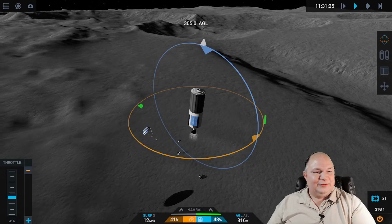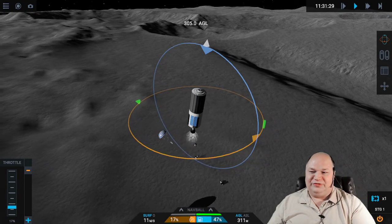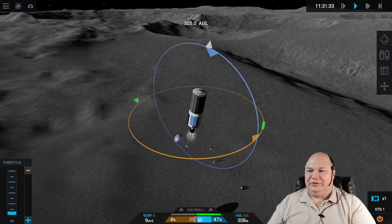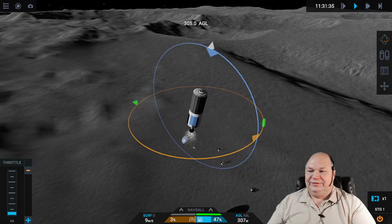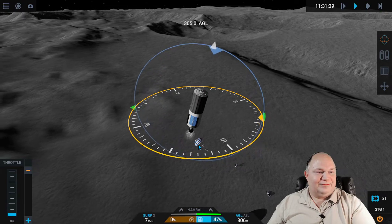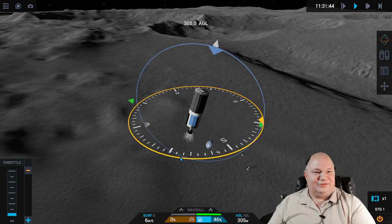Just getting our surface speed down. Most of our surface speed is in the lateral direction at this point. A little bit more. And let's actually put it in the direction that we're flying. That always helps slow you down, putting the rocket in the right direction.